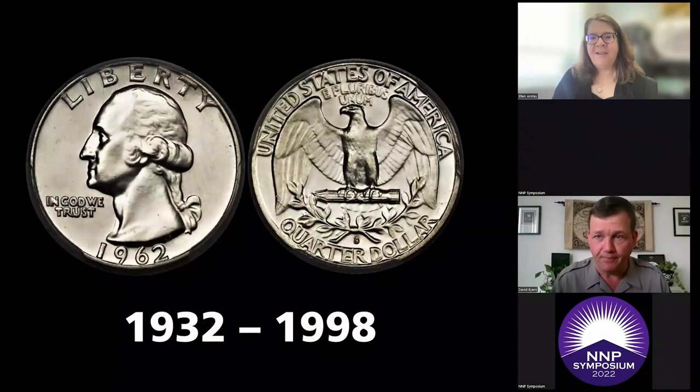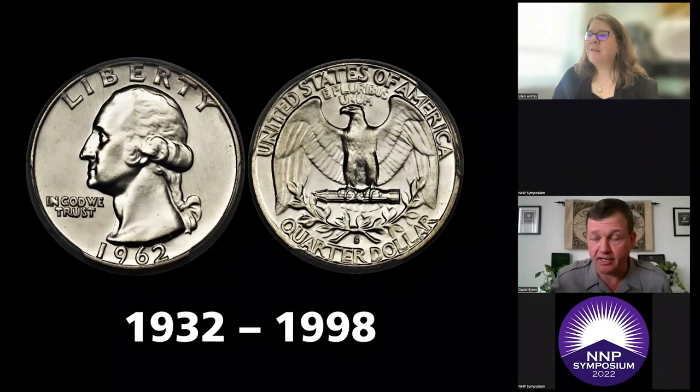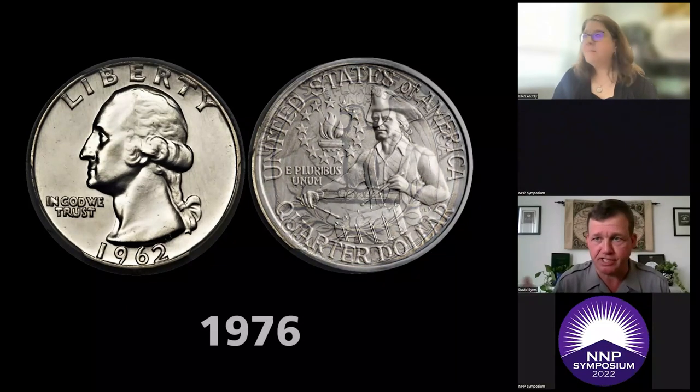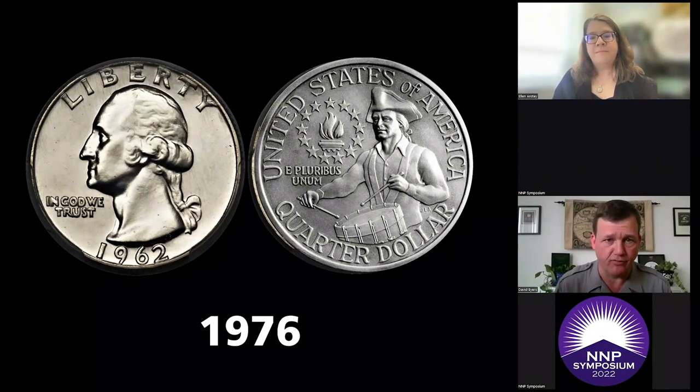but of course, probably the most familiar quarter to most people in the public today is the Washington Quarter, minted starting in 1932, the bicentennial of George Washington's birth, with the reverse, the eagle, and the very familiar arrows and olive branches below. And that is the design, relatively unchanged for just about its whole run, with one exception that I'm sure many of you know about, and that is in 1976 for the bicentennial, there is this design that is on the reverse of the quarter.